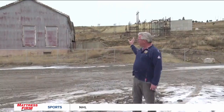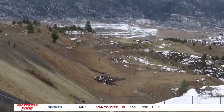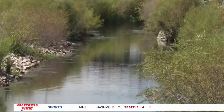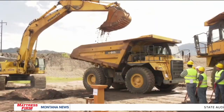Others support the project, like John McKee, who co-owns Headframe Spirits Distillery just south of the proposed repository. We need the center of our town clean. I think Headframe, we have always been willing to give back. And if our give in this can be the neighbor to something that nobody else wants, so that we can give back to our whole town and assist in being part of the greater part of the cleanup, then we're all in.